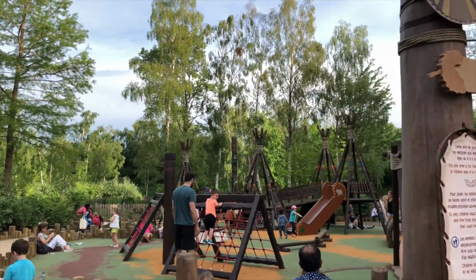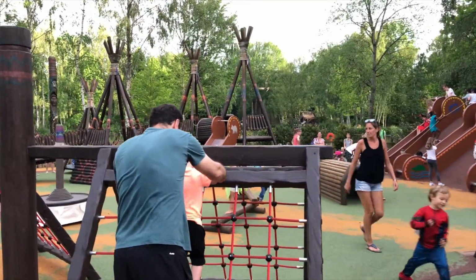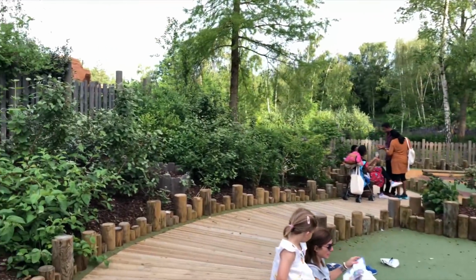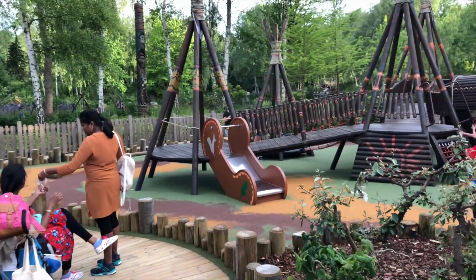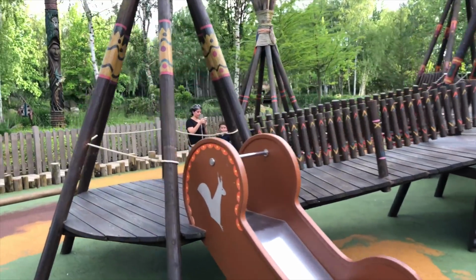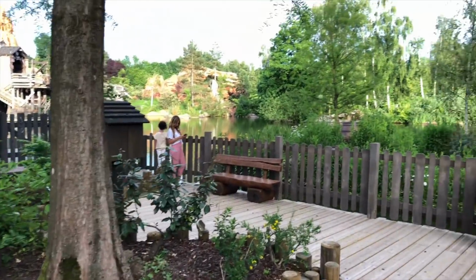This is the Pocahontas Indian Village. It's a playground. We're going to take a walk down here. There's someone sleeping on the ground. Pretty normal here, believe it or not.